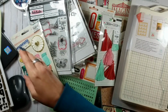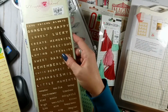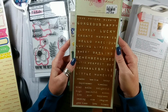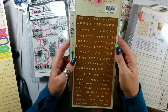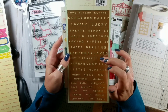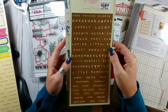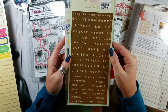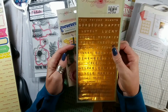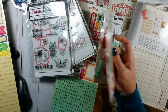Got a couple of Maggie Holmes things. Item number 2045055, price $1.49. These are like label maker stickers where they're raised, where the letter is imprinted, gold. They're cute. It doesn't say what line. Probably go with any of hers. Maggie Holmes, this is Flourish.